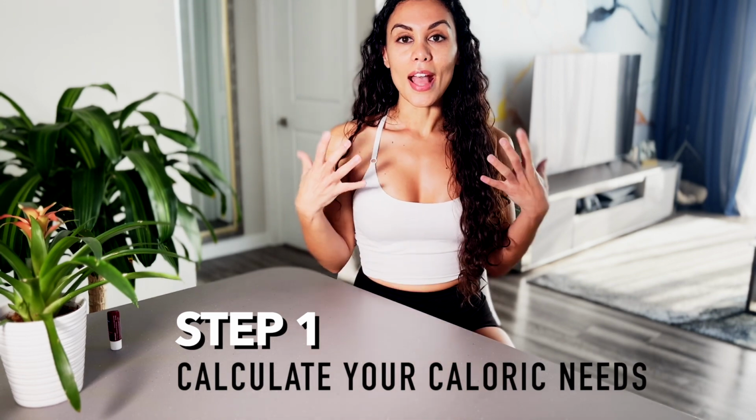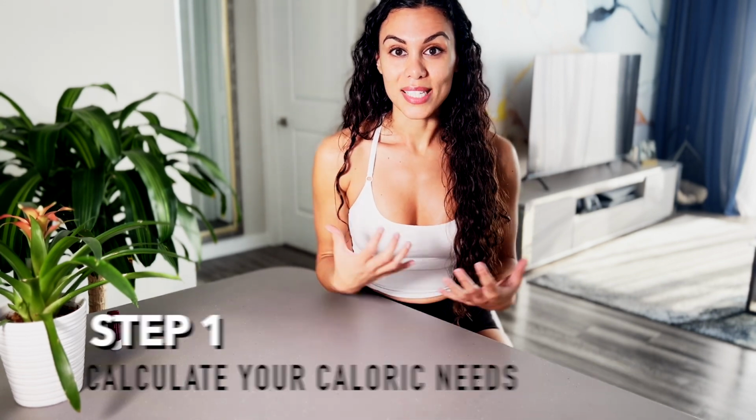Step number 1, calculate your caloric needs. Everybody has a certain amount of calories that their body needs to consume in order to stay alive and to stay at rest. This caloric calculation is called your basal metabolic rate, your BMR. Basically it is the number of calories your body needs to breathe and to stay at rest.